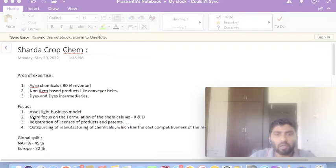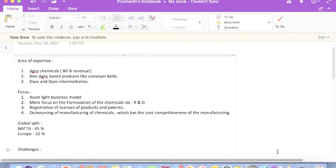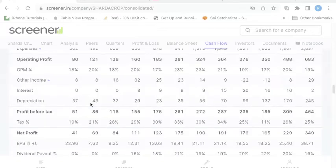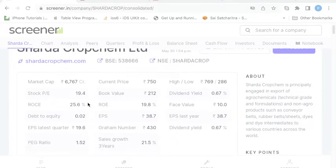And coming to the global distribution of this company, it mainly involves the North American Free Trade Agreement region, wherein 45% of its export goes into, and 32% into the Europe region, and the rest in a few other countries. So coming to a few of the structures here, let me show you guys the fundamentals of the company. I have opened the screener app.